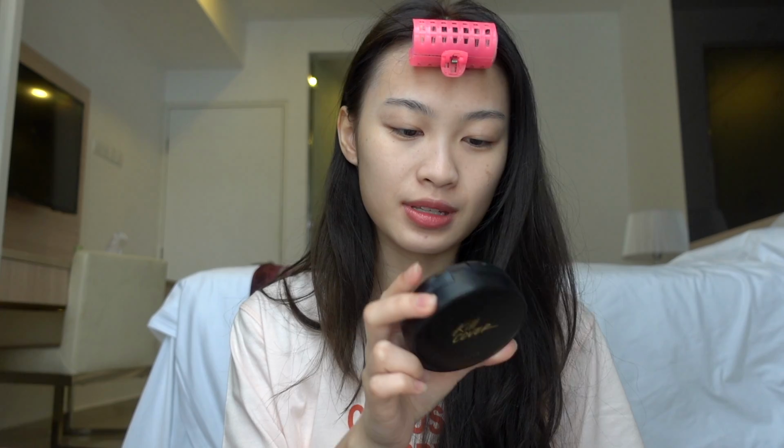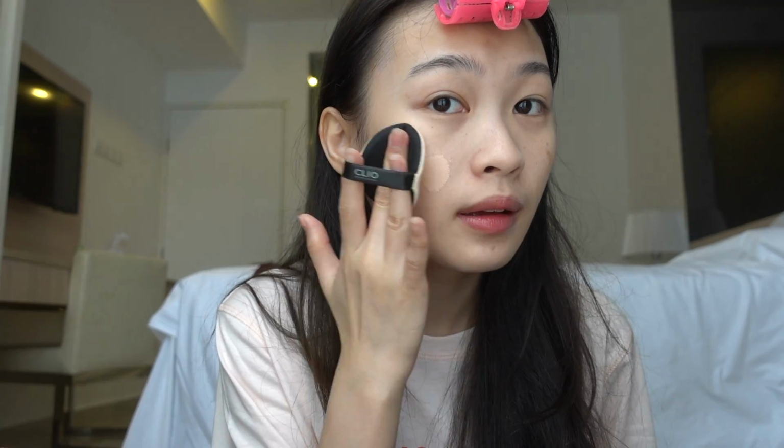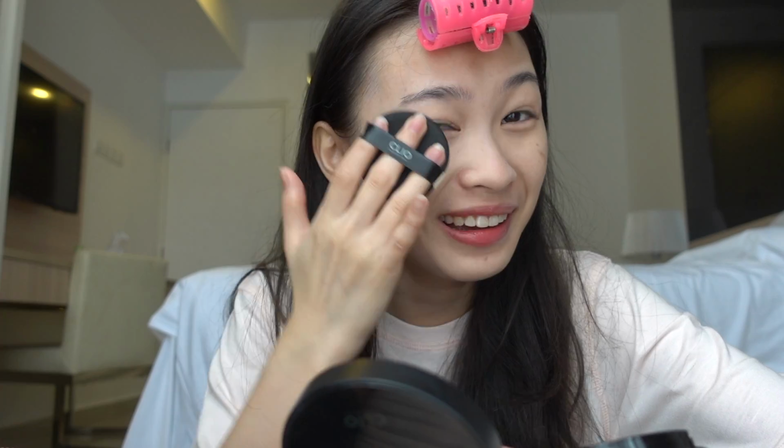Okay, so I'm going to be using the Clio Kill Cover Conceal Cushion, and this is in the shade Lingerie. Really, I'm so tired. I don't even know why I'm filming Get Ready With Me.